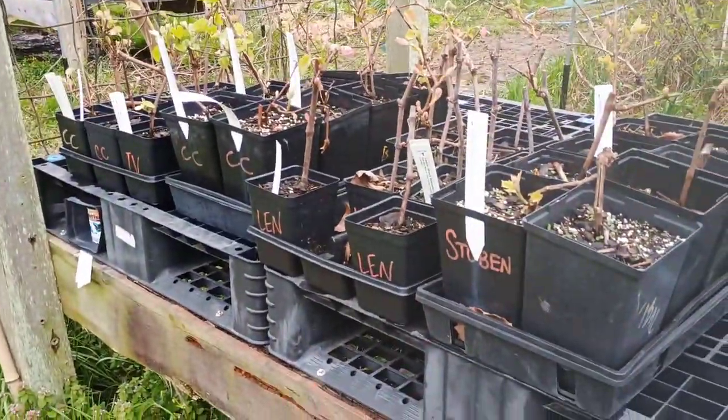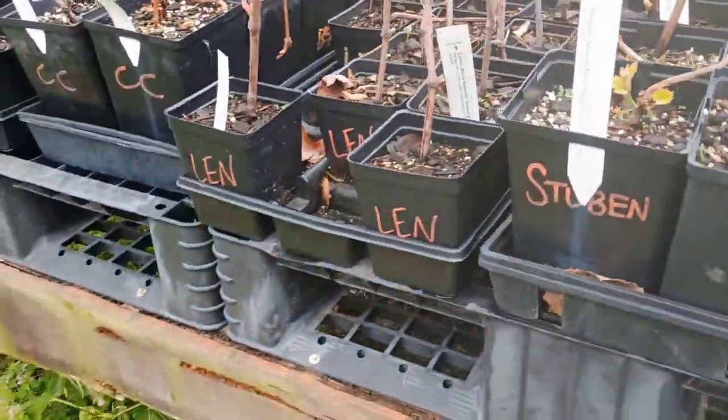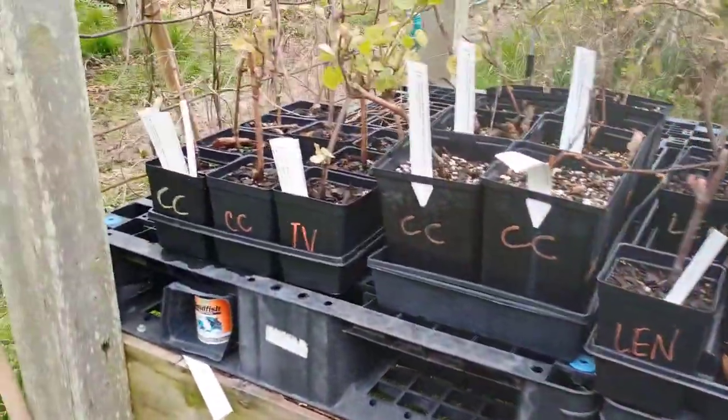Some bunch grapes here. We've got Steuben. Yeah, more Steuben. Lenoir, Concord, and Ives.